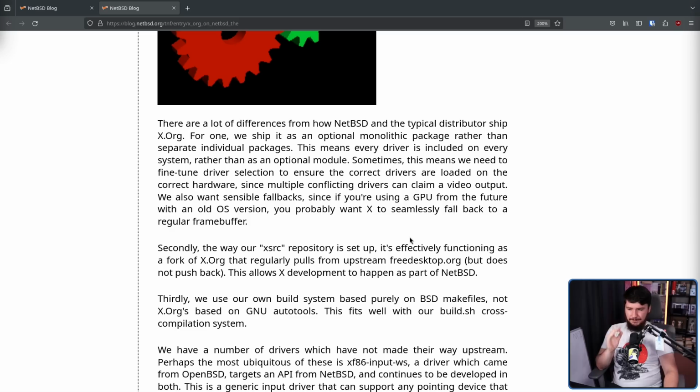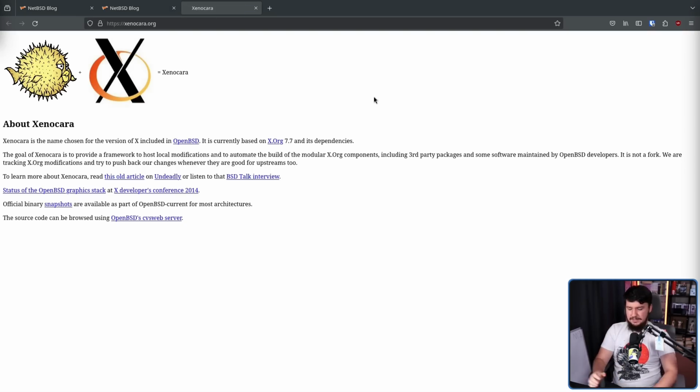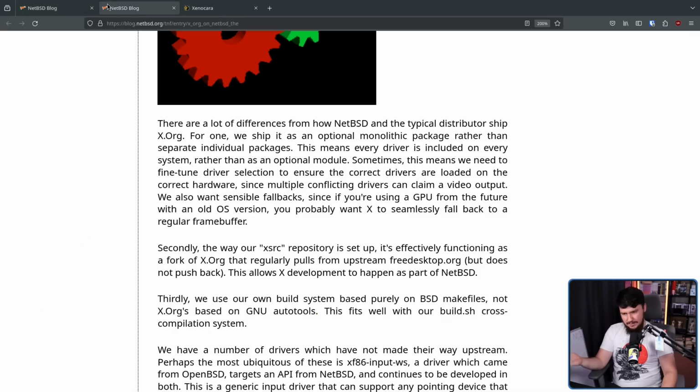This allows X development to happen as part of NetBSD. This is in some ways similar to what OpenBSD does with the Xenocara project. This is a kind of soft fork of Xorg where they add in additional patches to fix things with Xorg that frankly should not work the way they do, but the difference is on some occasions they do push back upstream. Whereas here, they don't, it's just their own local fork.